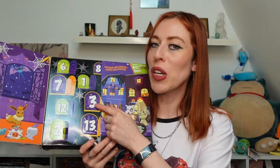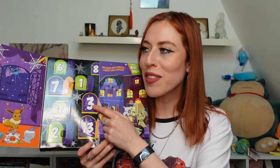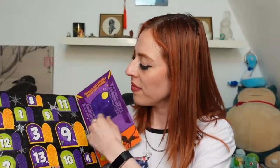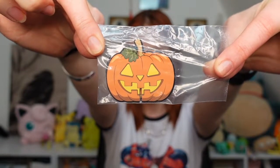Number 3 is a bigger door. I think this might be our first cardboard accessory. I'm still a bit annoyed about the fact that you pay so much money for these advent calendars and you don't even get a figurine behind every single door. It was something that I thought they might change this year, but I guess not, because the Christmas calendars are unfortunately the same also. Okay, so it was a cardboard accessory. We've got ourselves a pumpkin.